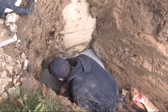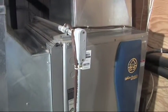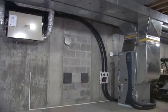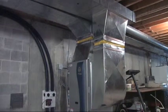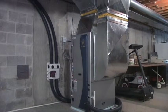Longevity, it's going to last a long time, Sheridan. It has a 15-year warranty on the compressor, 10 years on all the parts and labor. It's virtually worry-free. There's no outdoor condensing unit. It's all inside in the basement. It's providing your hot water needs, your cooling, and your heating throughout the winter.